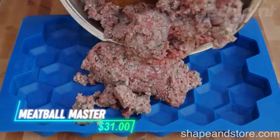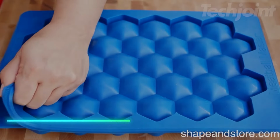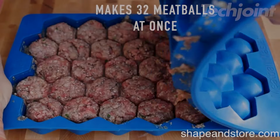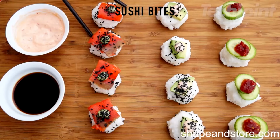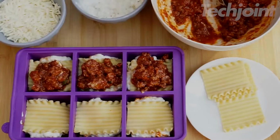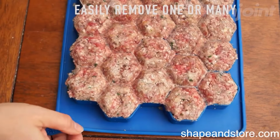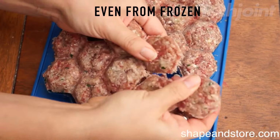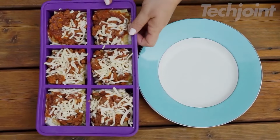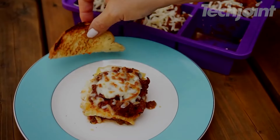This is a meatball master that helps you create perfectly sized meatballs with ease. It can transform 2.2 pounds of meat into 32 meatballs, each weighing about 1 ounce and measuring 1.5 inches in diameter. You can cook the meatballs immediately or store them in the freezer for later use. The clever design ensures that the portions can be easily removed, even when frozen, making meal prep simple. Plus, since all the meatballs are uniform in size, they cook evenly for delicious results every time.